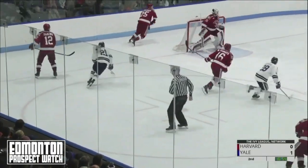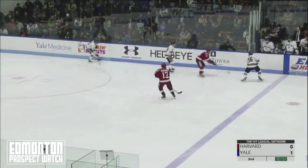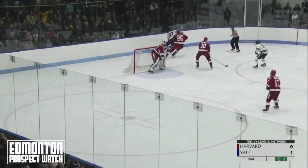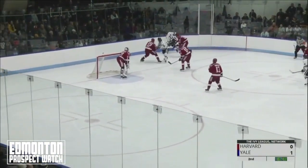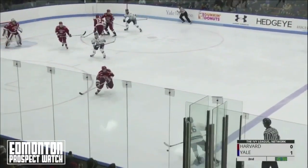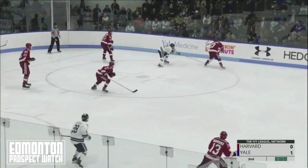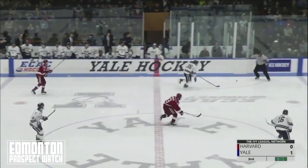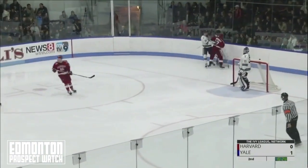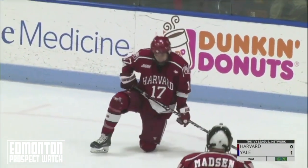Offensive zone draw for the Bulldogs is controlled by the Crimson. Here's Pelton Bice, sophomore from Madison, Wisconsin. Hitchcock sends it back in deep to Luke Stevens. He's defended by Sherman. Sherman listed at 6'7". To the near side for Walsh, sent in wide. Rebound comes out to Pelton Bice, who sends it back out into neutral ice, and Pelton Bice is down. Harvard is going to be going back on the power play as a whistle is called.